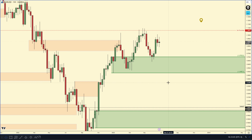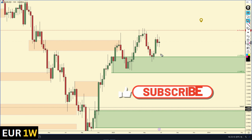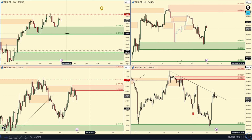All right, looking at the Euro US dollar, the past week the banks got rid of 5,422 longs, and they also got rid of 5,800 short positions. Now looking at the weekly chart here, weekly demand did take control here. We do have some sort of selling in control up here right now though. So we could see the euro continue to move down just looking at the weekly chart.